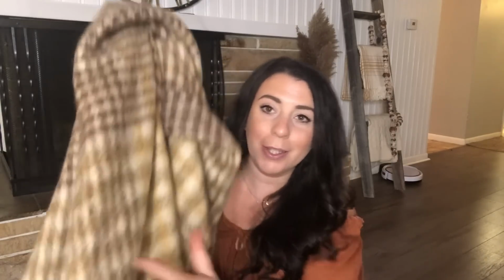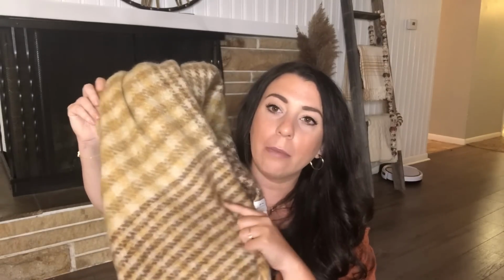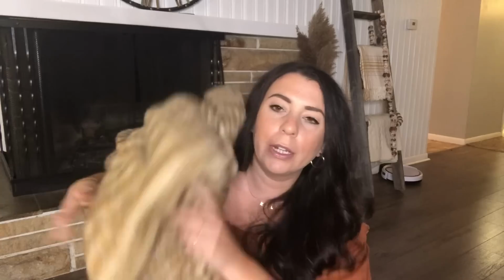Last but not least, I raved about this piece in my Target Shop With Me video. I kind of went back and forth on whether or not I was going to get it, but it is this blanket, which I called the grandpa blanket while I was there. It's like brown tones. Oh wait, no, I have one more item after this, sorry. But it's brown tones and mustards and kind of ivories. It has the cute long tassels at the end.